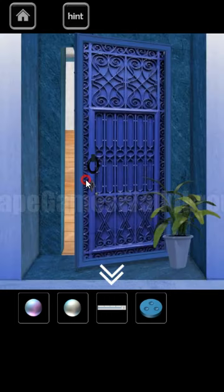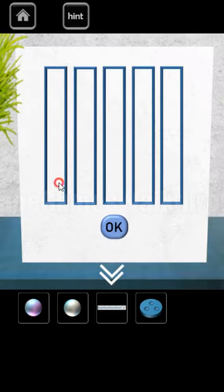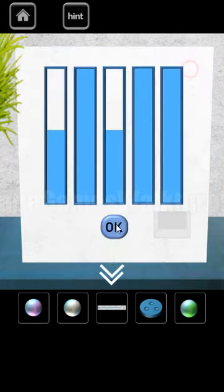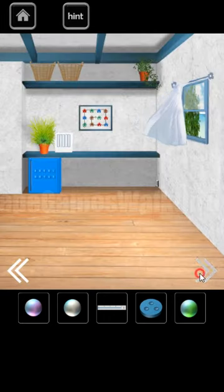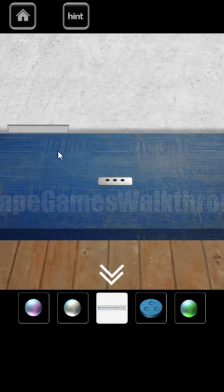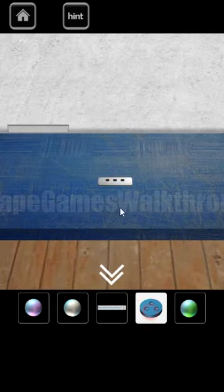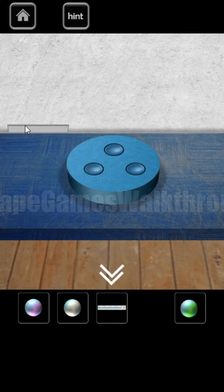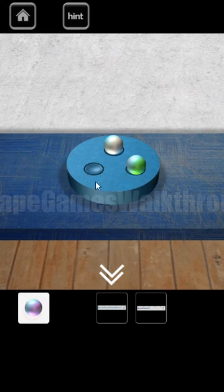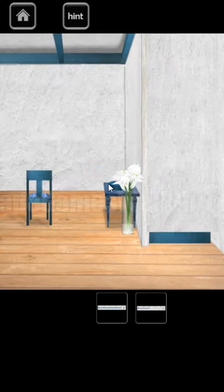And let's use this hint here. So we have small, big, and big. So these bars also blue. That's why we need to use them. We've got the green ball. So we have 3 balls, and we can place this stand here. Also, let's take this ruler and let's place all these 3 balls on their places to open the hidden door.